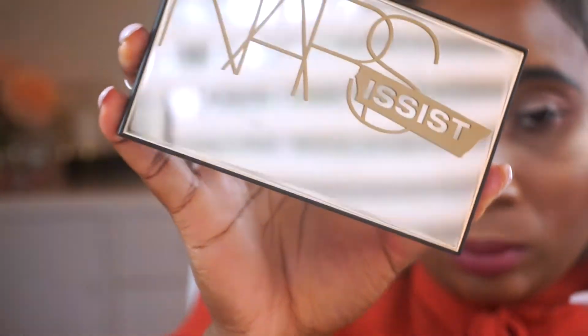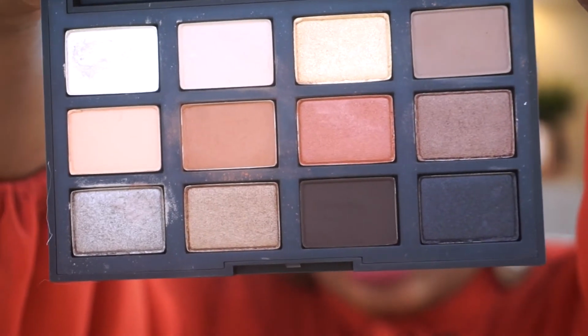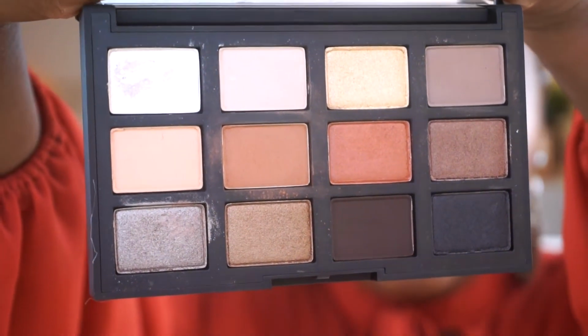Sorry if mine looks a little janky. I have been using it. So I have been using this palette ever since I got it, and I mean, you guys know these are my type of colors right here. Very neutral, very soft. It has your good basic colors in here. Absolutely love this palette. Great for travel.